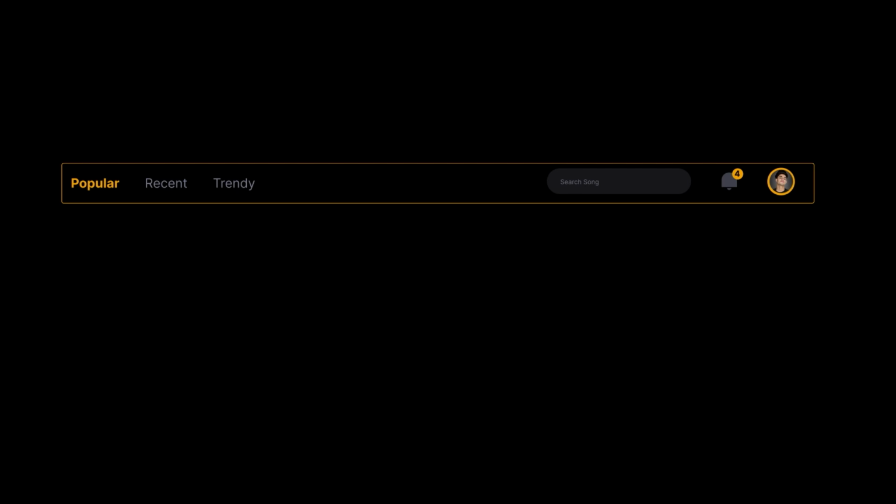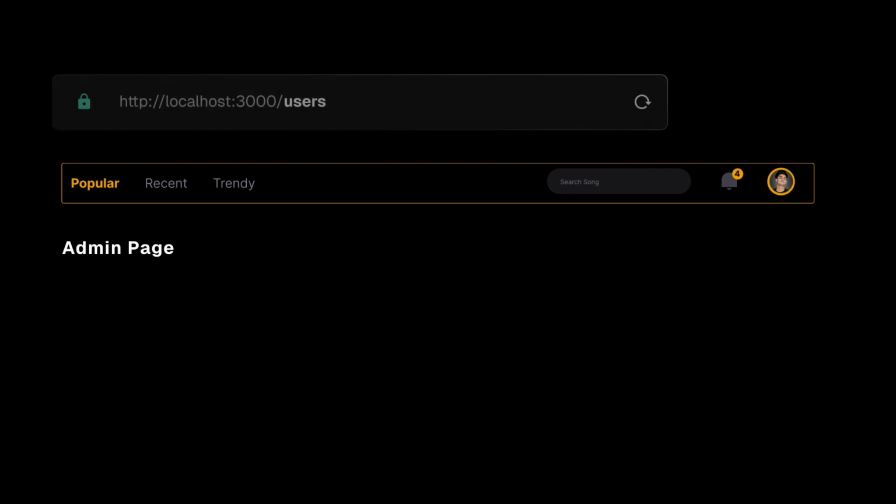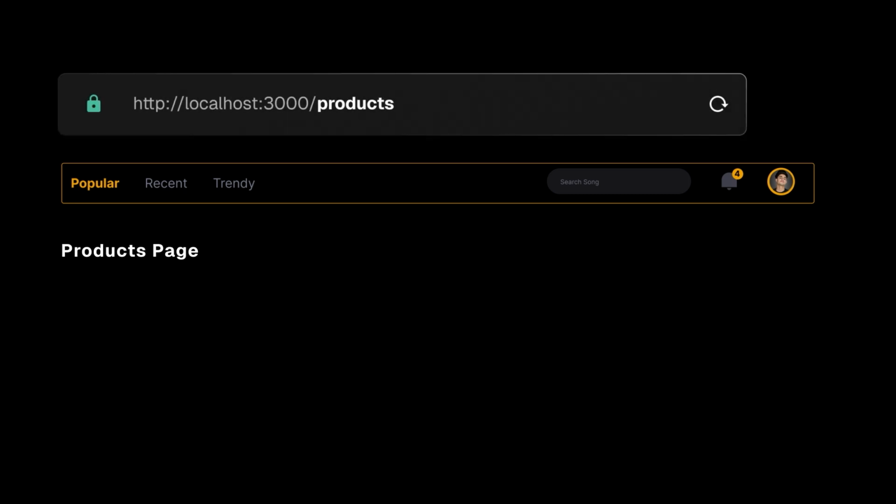In some situations you would want to reuse your UI again and again. Here you can see I have this navigation bar. If I go to the admin page, it's going to show us this navigation. If I go to the users page, there will be this navigation bar. If I go to the products page, there will also be this navigation bar. So how can I achieve this reusability?